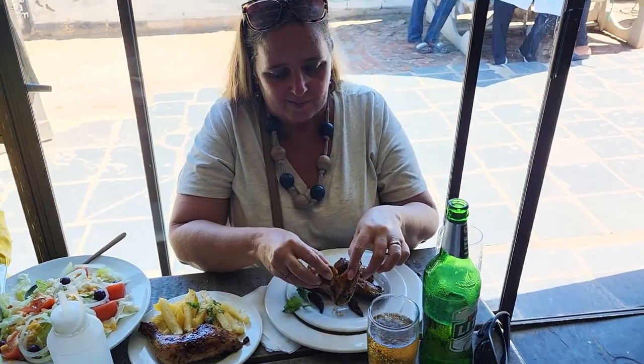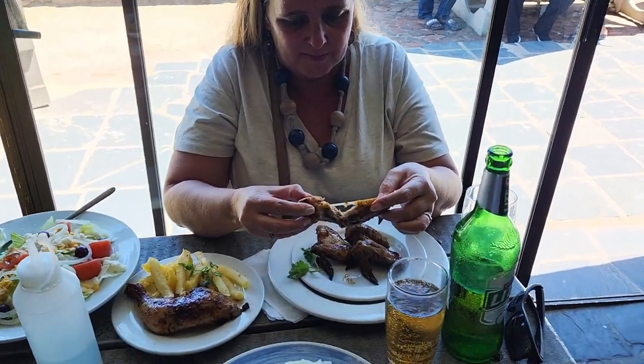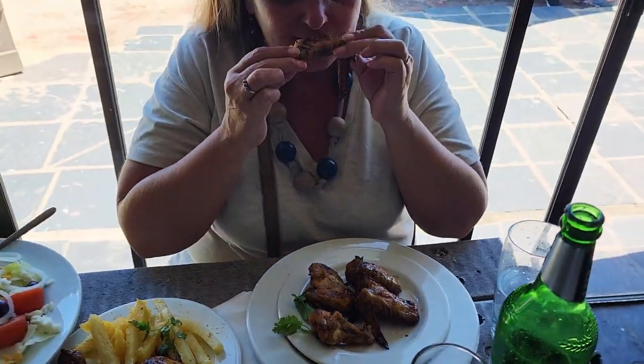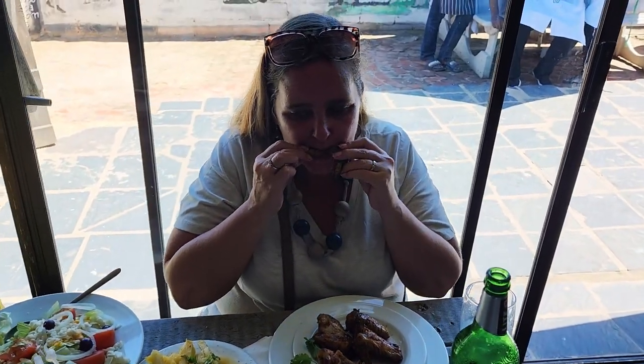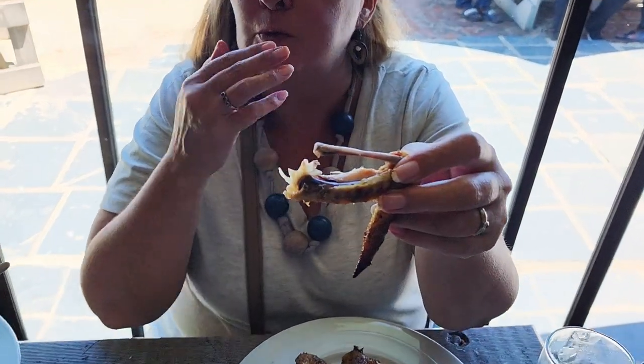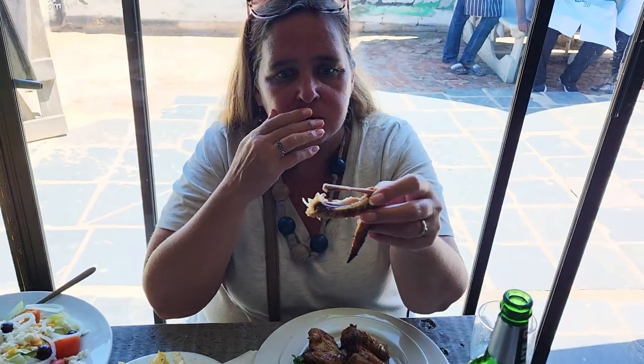Gonna try some of the wings there, Rick. Oh yeah, look at them. They're actually flame cooked. And he has a special technique on how to make them. Mm. Oh, that looks really soft. Like just came straight off the bone. Good flavor.